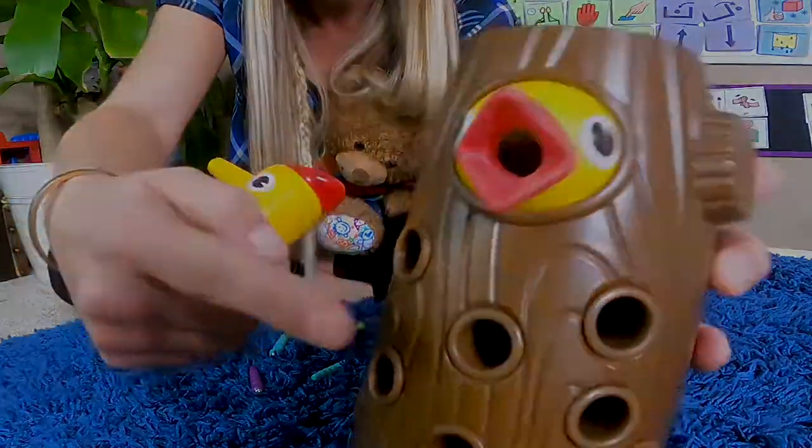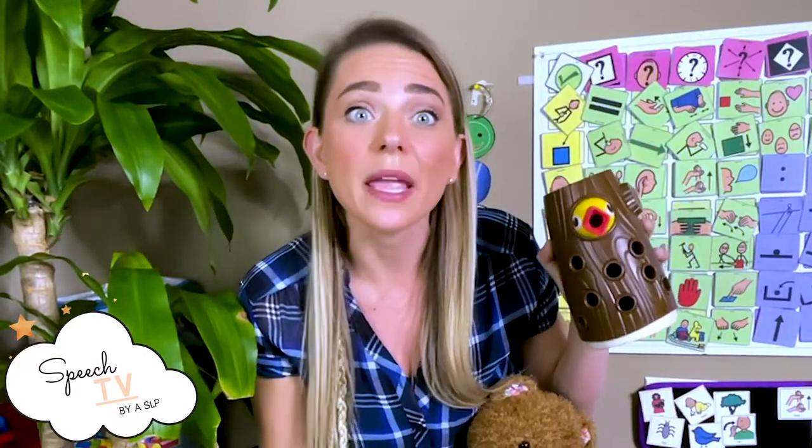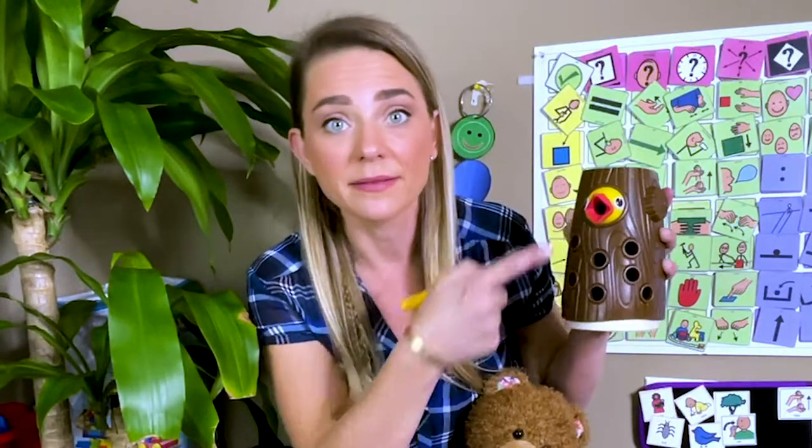Uh-oh, look. Let's learn and play with this baby woodpecker toy and get more bugs for the baby. Are you ready? Let's get started.